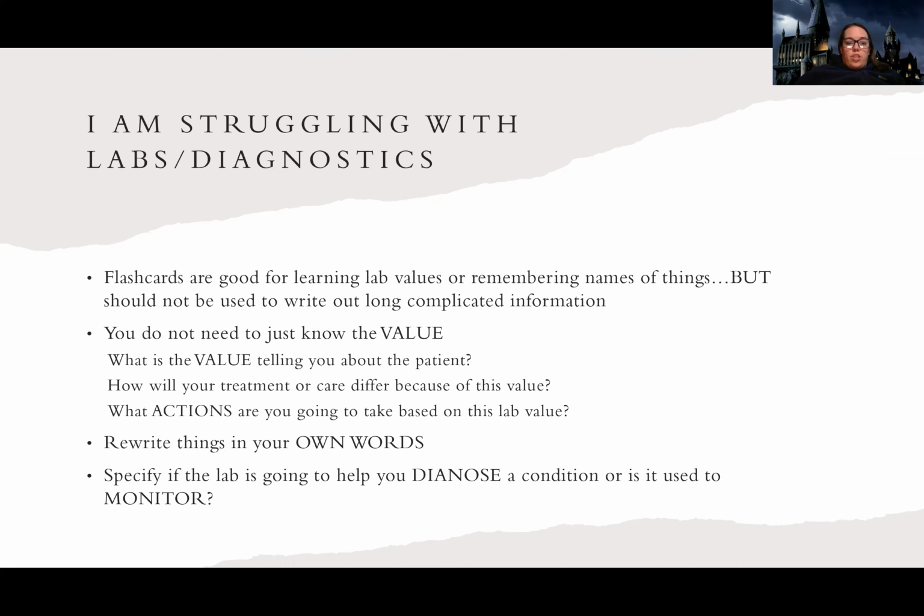You need more practice situations. Keep in mind with labs and diagnostics, you don't need just to know the value. You need to know, what is the value telling you about the patient? So for example, I could sit there and have the normal hemoglobin A1C memorized, but if I don't know what it means when it's low or high, then that's not going to really help me, because most questions on our exam are not knowledge questions. They're mostly going to be application questions.